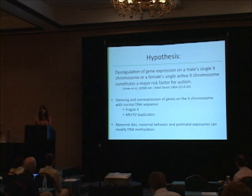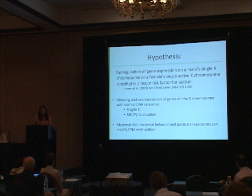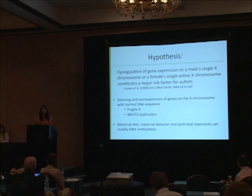And in some of our preliminary studies, we did identify a few sites that had significantly differential methylation between our autism and control cohorts. So based on these initial findings, we developed a hypothesis that dysregulated gene expression on a male's single X chromosome or on a female's active X chromosome may constitute a major risk factor for autism. And this dysregulated expression results from aberrant DNA methylation. It's been known that silencing and overexpression of genes on the X chromosome have been associated with autism. For example, a subset of patients with either Fragile X syndrome or MECP2 duplication syndrome also have autism. And it's been noted in the literature that maternal diet, maternal behavior, and postnatal experiences and exposures have the ability to modify DNA methylation and provide a plausible link between genetic and environmental influences on autism.